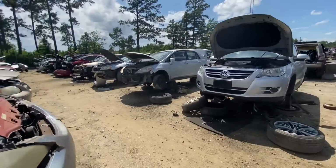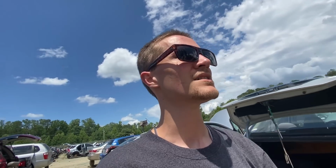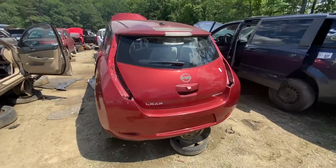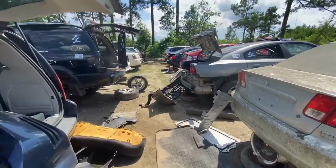Where is my car? I think I need to go one row up. There's another Range Rover up there. Wow. I don't know. I think I need to go one more row up. I really don't know in all honesty. I've lost it. Oh no, I think I'm on the wrong row. Who knows? Oh wow. Nissan Leaf. These are good cars. I've driven one before. They're actually a lot of fun.